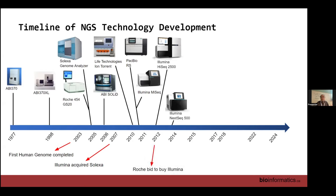The other thing that happened, and could have changed things, is that at that time Roche put in a bid to buy Illumina, and Illumina refused to get bought. If you see where Illumina is right now, I think that was a pretty good decision back then. Then in 2015, you start seeing the third generation sequencing instruments coming up, from Oxford Nanopore and PacBio. These are single molecule sequencing instruments, and they are really for long reads.